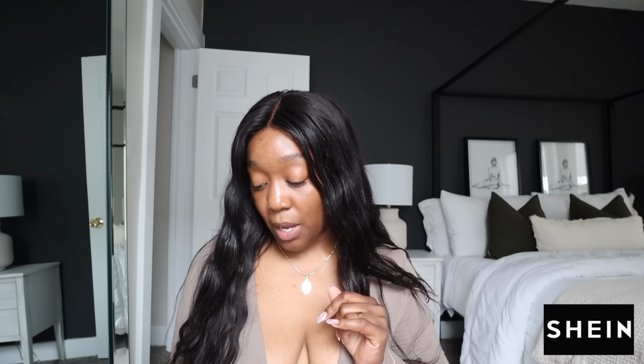Now, let me go ahead and make sure I get y'all all the details. So she is a 250 density and she is a 14 and I'm excited. Also, she got baby hairs. Okay, yeah. You get a wig cap, strap as well.